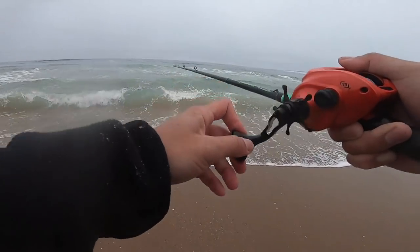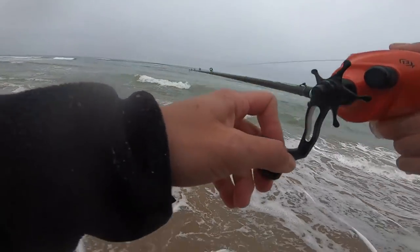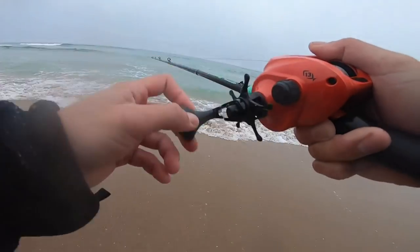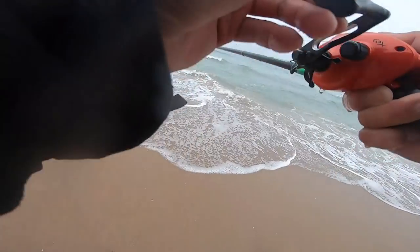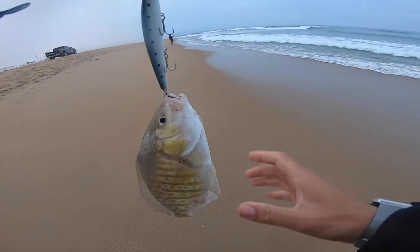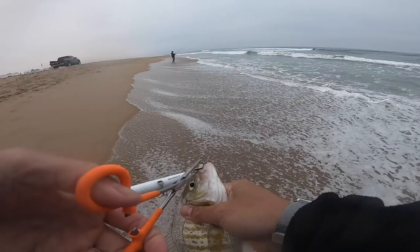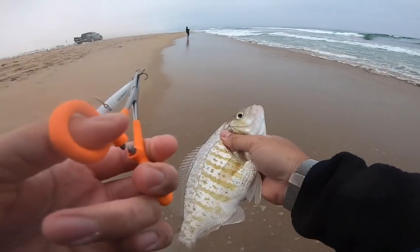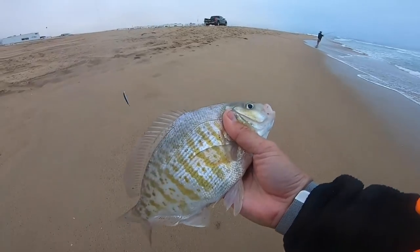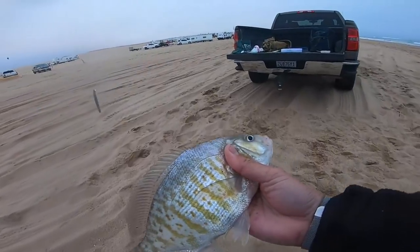There you go. We got a fighter on our hands. There you go. I believe this is number 8. All on the Lucky Craft, guys. Every single one. Yeah, the fish are actually more quality this time than last time.